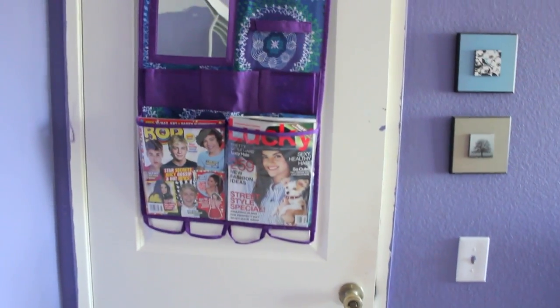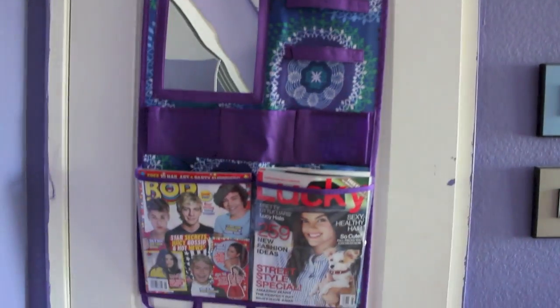So I'm gonna stop rambling and get on to my room tour. When you walk into my room, this is what it looks like. Here's the overview. This is what my door looks like. I got this from Target, if you're wondering, and it's really pretty. It's purple and it completely matched my wall color and kind of my room theme.